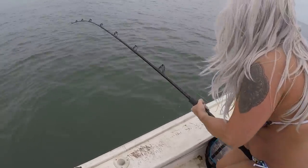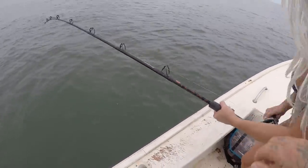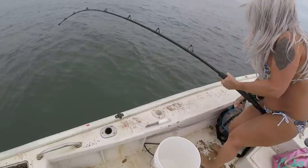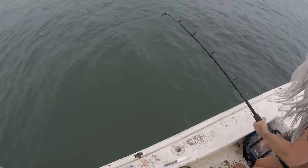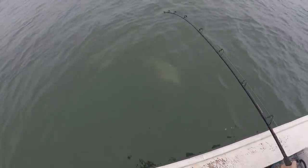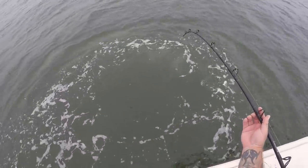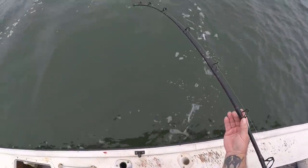I'm gonna tighten the drag for you. It's a sharpnose. It's a nice one too. Working you, honey. There he is. All right, that's our second one for the day. I don't like to gaff the sharpnose if I can help it.